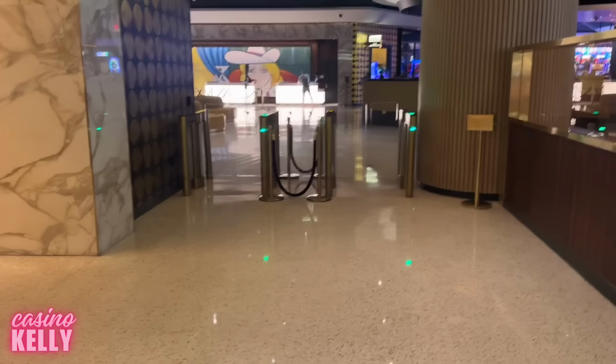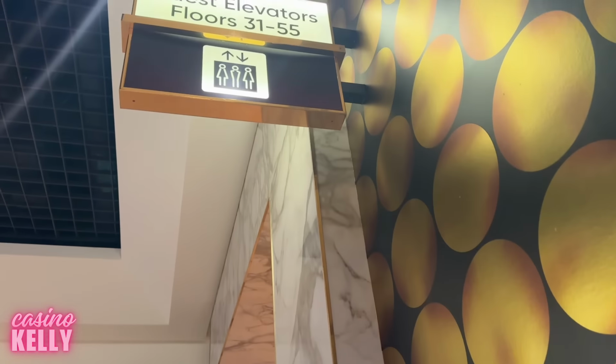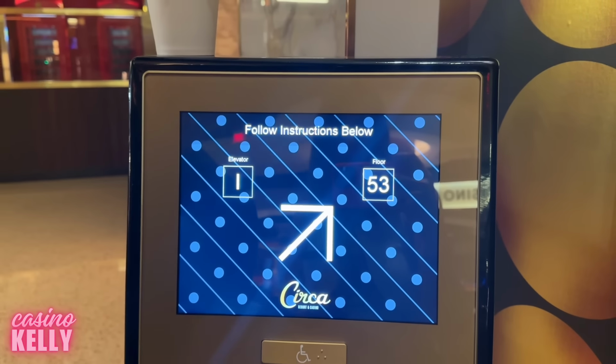Circa Casino, downtown Las Vegas. Gonna head up to our room and check out this suite. Okay, so to get into the elevator, you need to use your room key to cross these little doors. Then you go to whatever section. We're on the high floor, so we're over here. You're gonna use this panel, and then it's gonna tell us where to go.